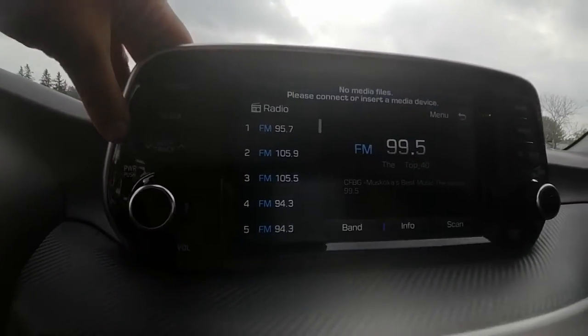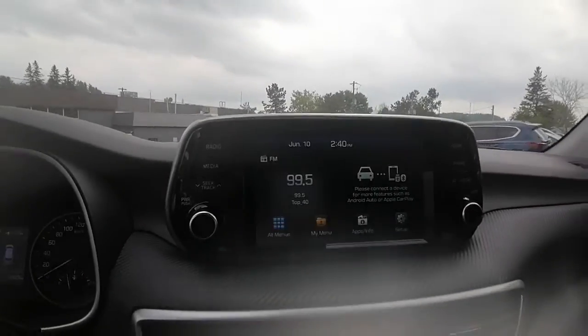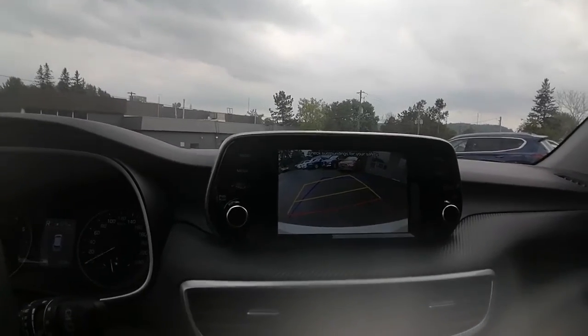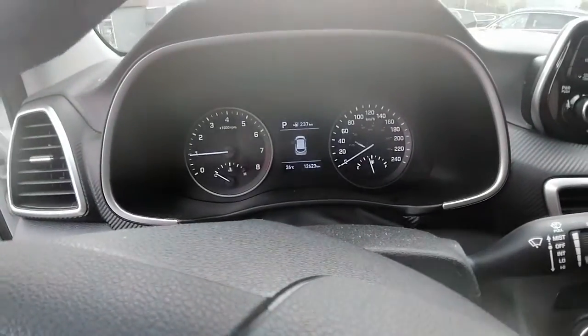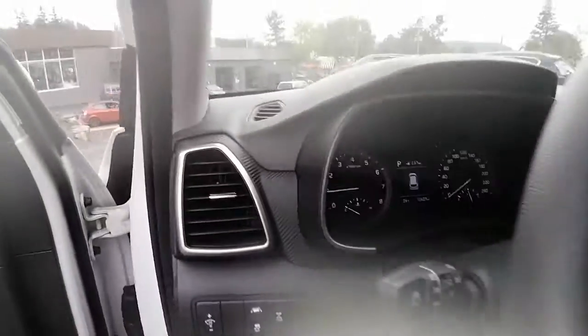Here we have our screen. Do have a backup camera that is in great working order. And there's currently 12,623 kilometers. So there's still lots of life left in this Tucson.